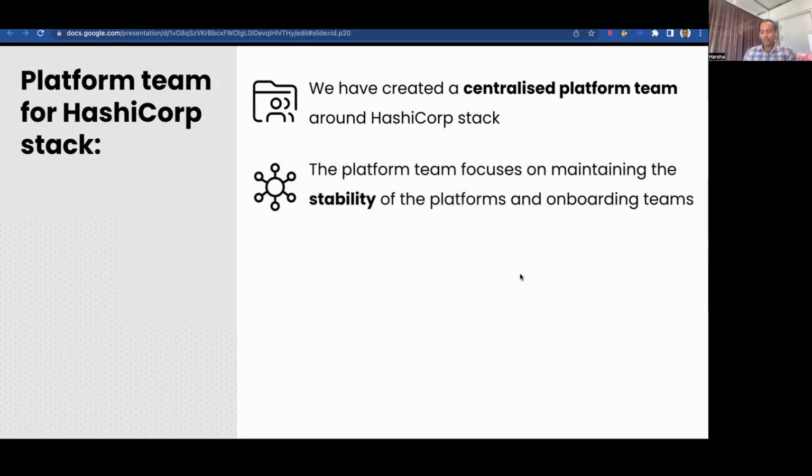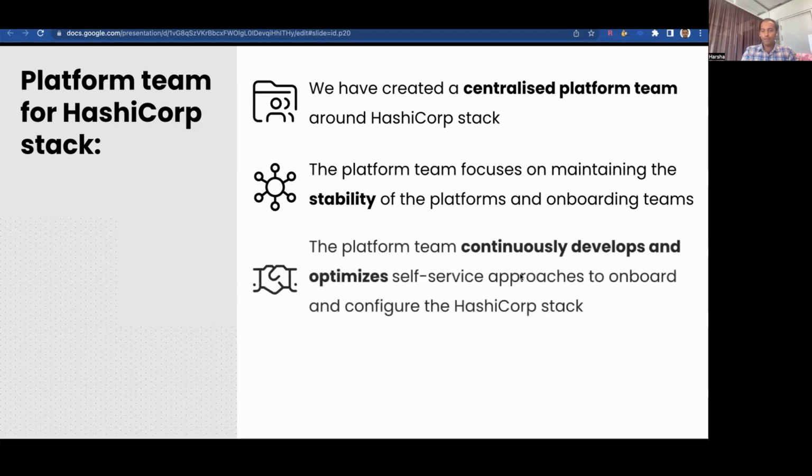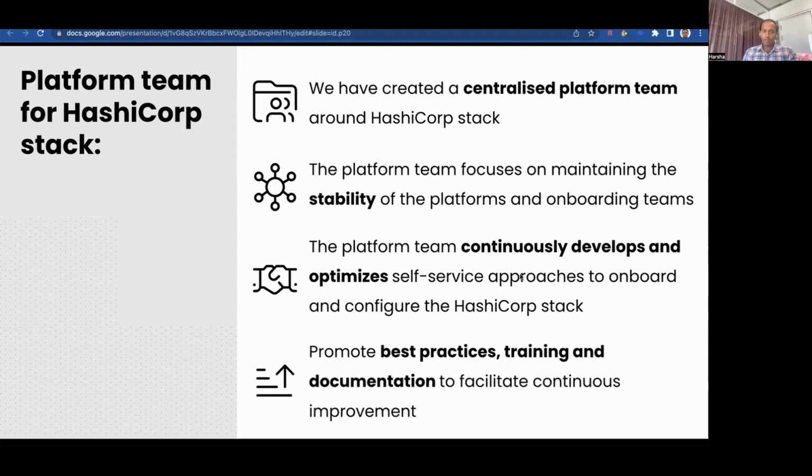But at the same time, we want to make sure that onboarding to the platforms is as smooth as possible. Otherwise, if we ask our internal stakeholders to wait for 2 or 3 days to onboard to a platform, they will be very unhappy with onboarding and they will move away. So it's very important for us to continuously develop and optimize self-service approaches to onboard and configure the HashiCorp stack. And finally, the centralized platform team promotes best practices, training and documentation, and facilitates continuous improvement. And it has really helped us a lot.